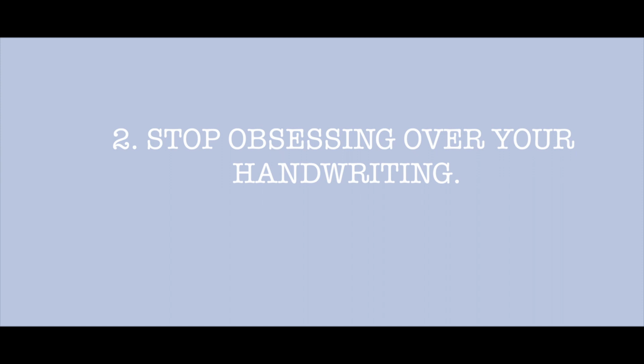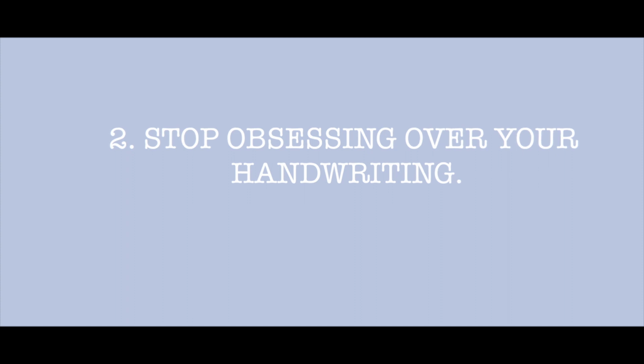Instead, just keep in mind that if you keep writing, there's going to be a point where your handwriting is going to get so much better, like the improvement. So instead of working on the same note again and again, just move on to the next note. Stop erasing and rewriting again, because it's not helping. You want to be productive, not always aesthetic, right?